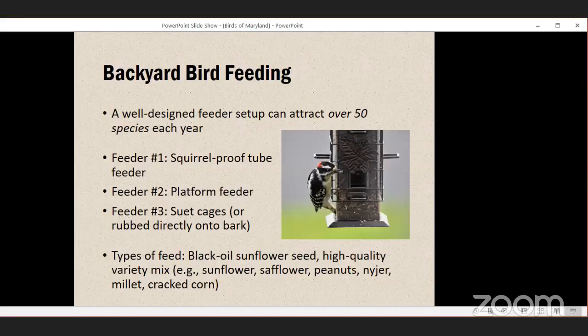And in that photo there, that's an example of a tube feeder. It's a long tube with small little holes and then perching opportunities for the birds. And on there, actually, that's a downy woodpecker. So a downy woodpecker is actually the most common woodpecker in the state of Maryland.